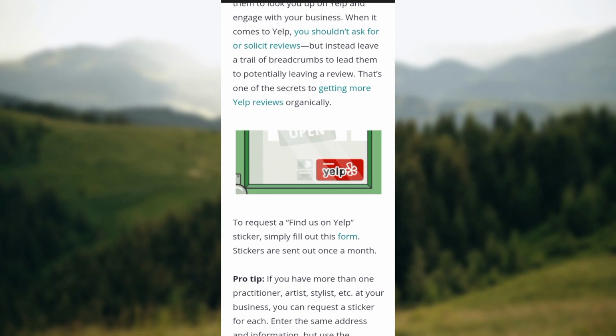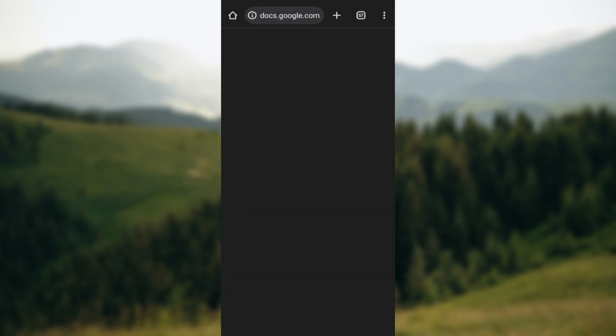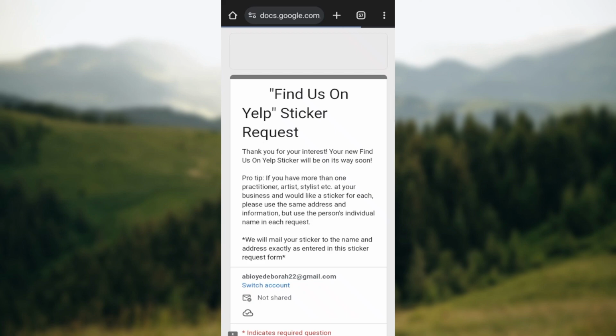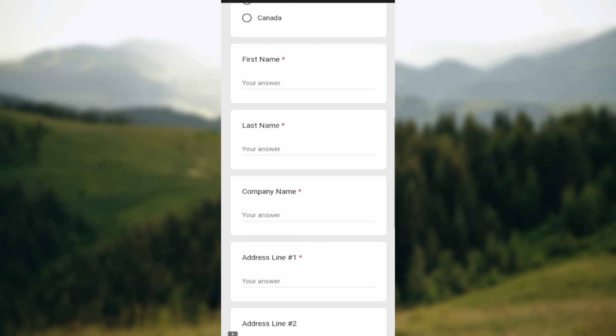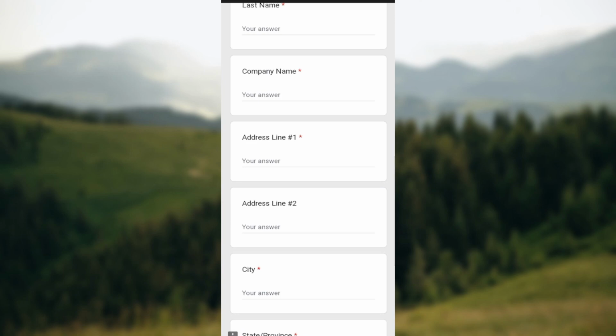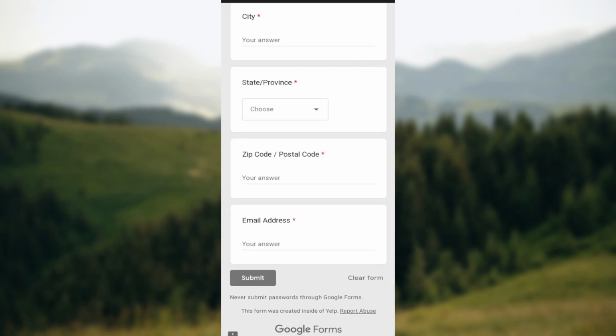So just click on the form and then you'll be asked to open the form using any of the apps on your phone. Click on your web browser and then you'll be directed to that page. Ensure you fill out the requested information, which includes your country name, business name, last name, address, company name, address line, email, city. Fill in all of this and then click on submit and then you're good to go.